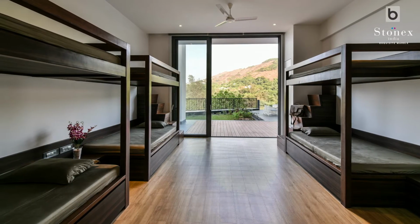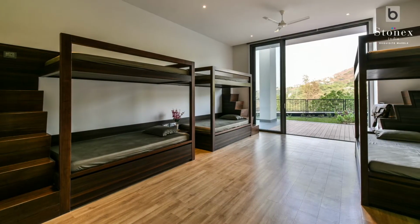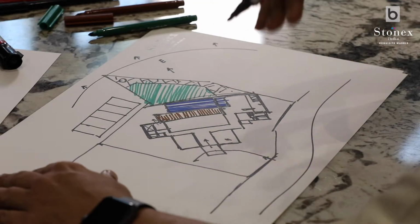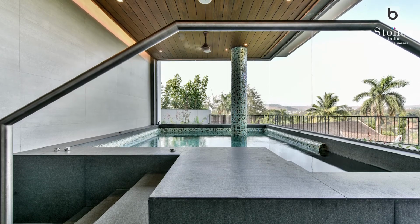They're designed in such a way that you have bunk beds, and then you have beds which can be pulled from underneath also. We've created a jacuzzi out here which is completely in glass. So when you sit out there, in the rains also, it's as good as sitting out in the open.